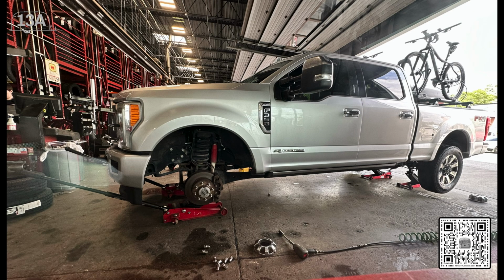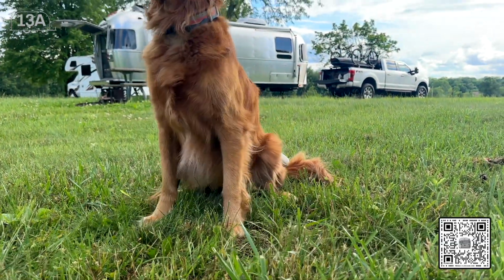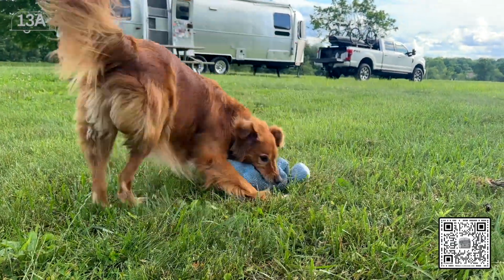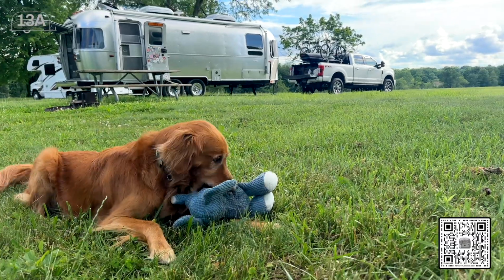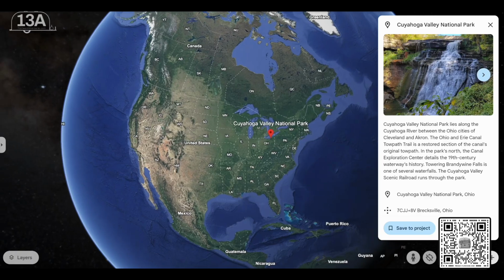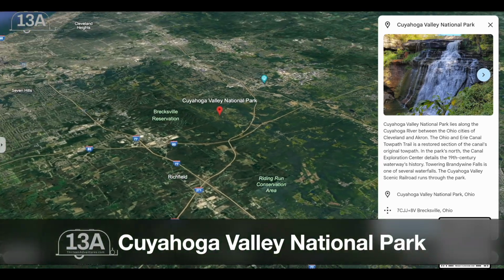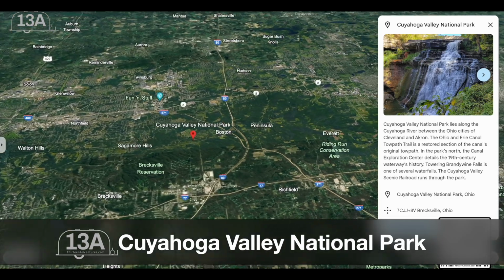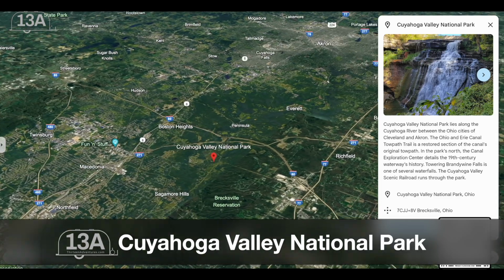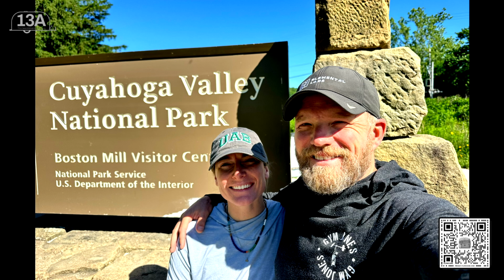After a stop for 4 new tires, we made our way to Stow, Ohio. We stayed there at Silver Springs Campground. This is a very nice county park, and we enjoyed our time there very much. And it's very close to our next visit to Cuyahoga Valley National Park. This is a hidden gem nestled between Cleveland and Akron, Ohio. This park is a haven of natural beauty and rich history.